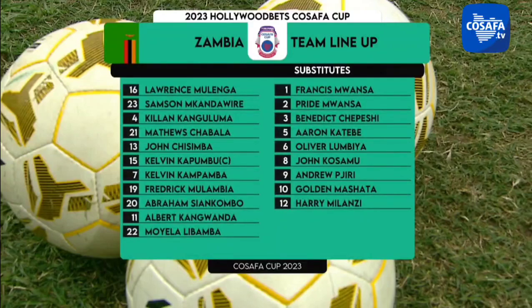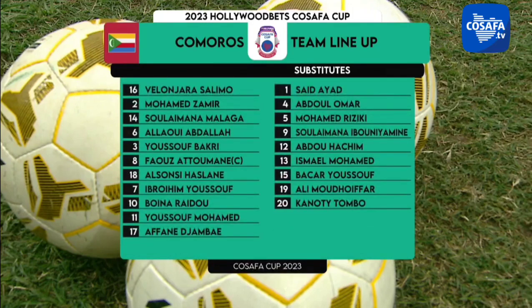Team 11, yeah. There'll be a few changes to the starting 11 with Wanganda coming into the attack. They'll also be allowing Sian Kombo in from the Comoros. A few changes coming into their starting lineup. They will allow Halsani to come into the attacking midfield areas. Raidu's another.